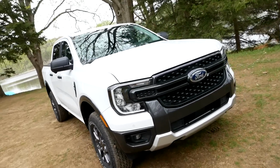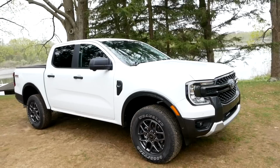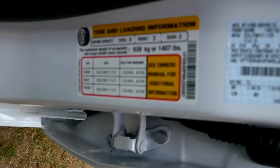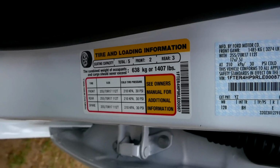But why don't you go in the comments and let me know what you think of the styling here on this new Ranger. Another thing we can do here on this XLT model, because I always like to look at the payload on the door jamb sticker. 1407, pretty good for a mid-sizer.